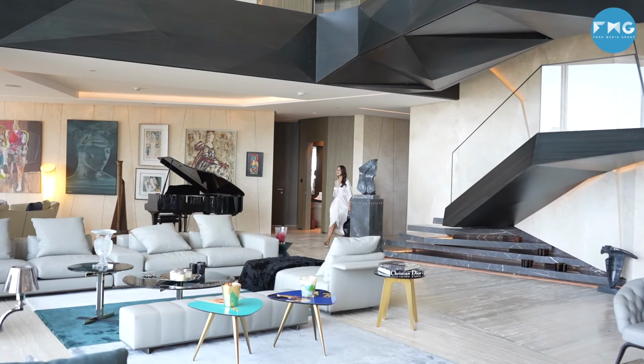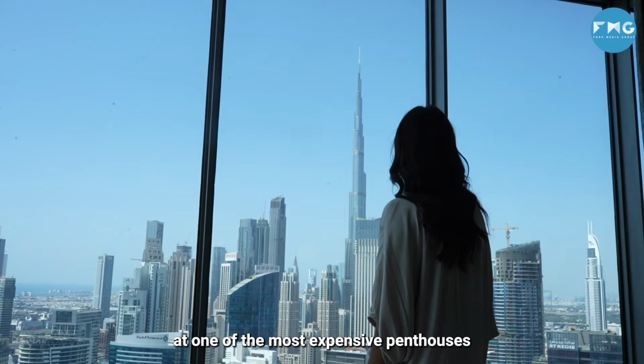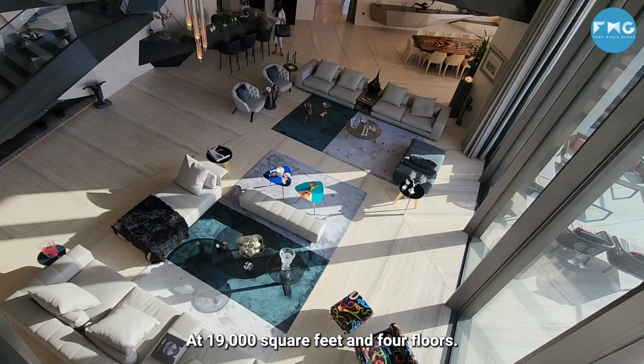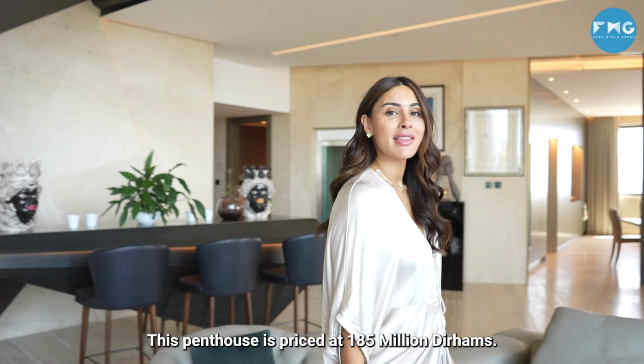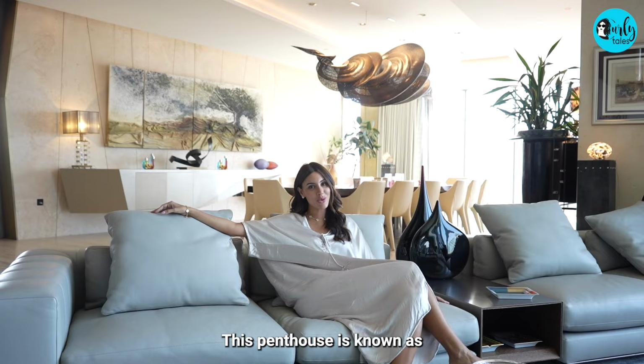So this weekend, I'm staying at one of the most expensive penthouses in Dubai. At 19,000 square feet and four floors, this penthouse is priced at 185 million dirhams. This penthouse is known as the Penthouse in the Sky.